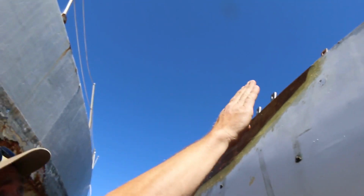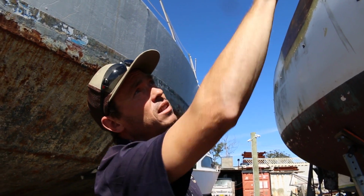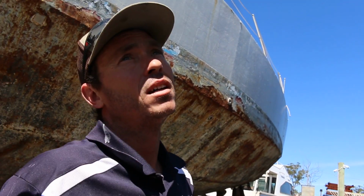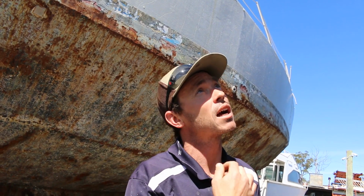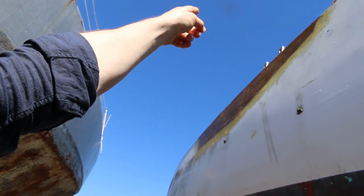Looking at it, to me it's about 150 mils down. Yeah, you can see it flick up a little bit. It's just where the rotted timber swells like a Weet-Bix. So it's like a timber boat, it's unknown until you start cutting how far the repair needs to go.